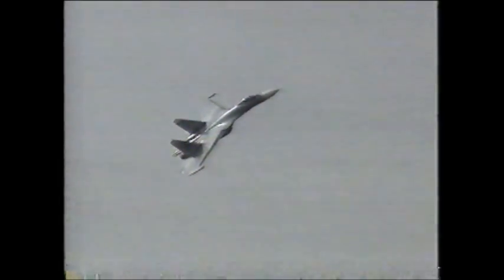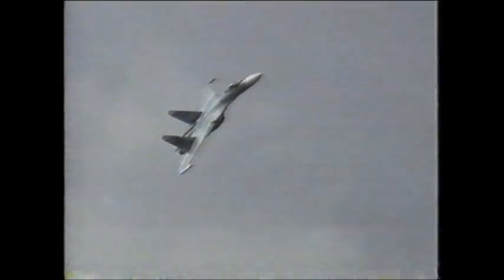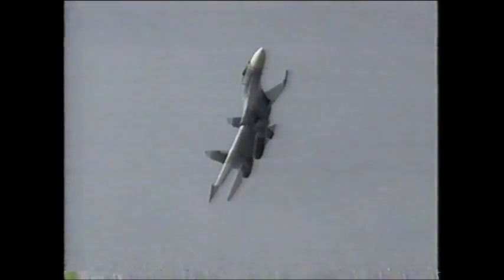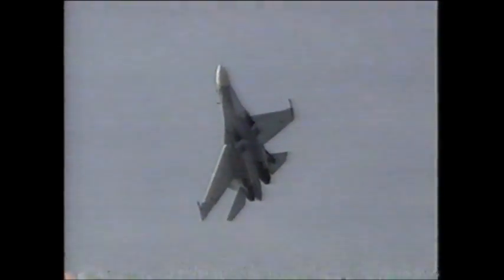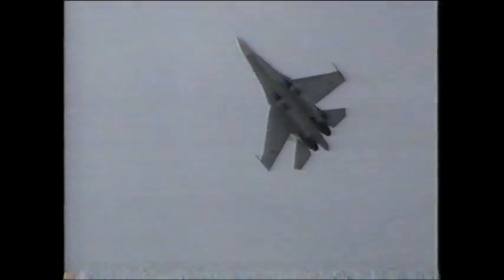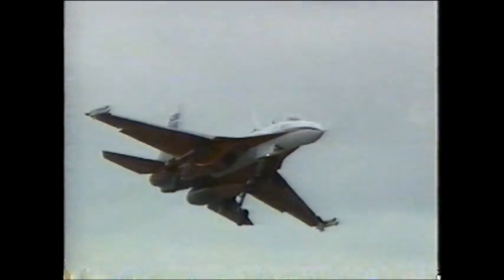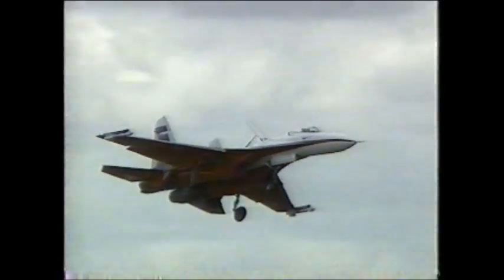Of the two, the Flanker is the more impressive. It was designed specifically to match or surpass the U.S. Air Force's F-15 Eagle. As a result, it came several years afterward and incorporates some newer fighter technology, including fly-by-wire flight controls. It is also armed with an impressive array of missile weapons.